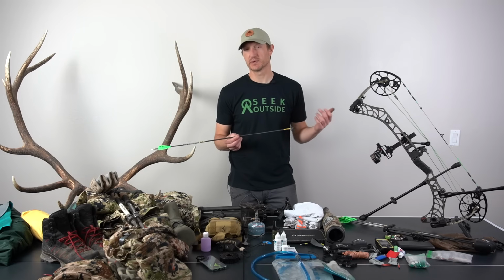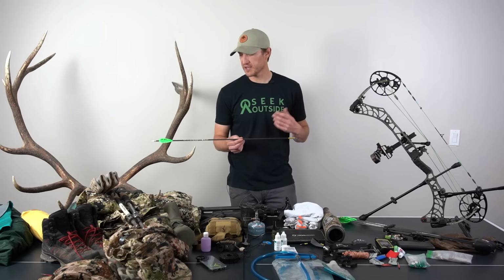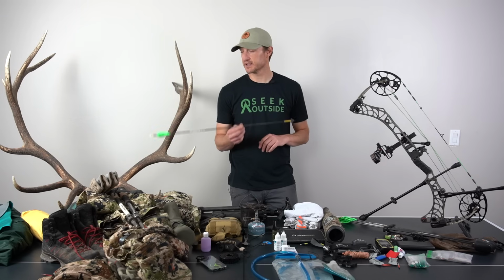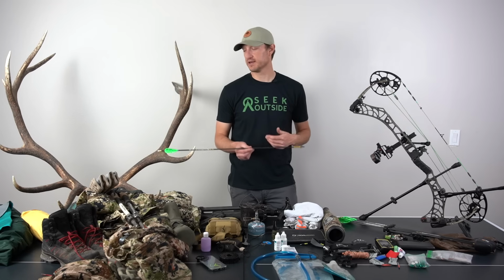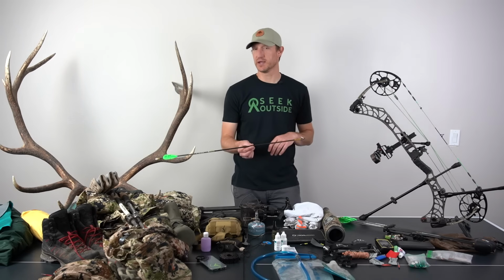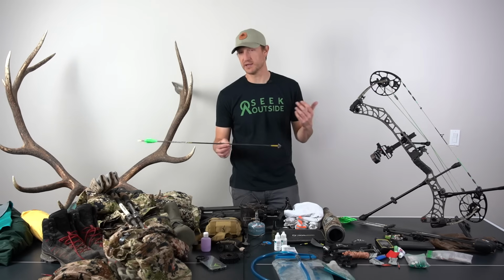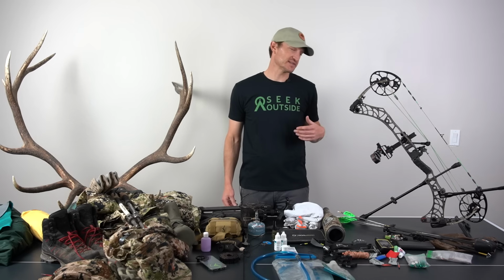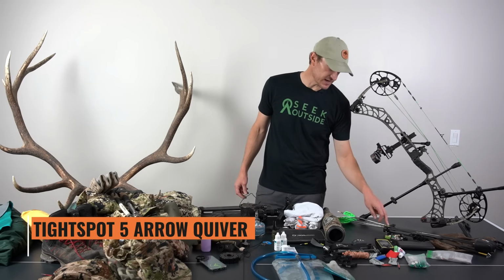So, speed's important, penetration is important, accuracy is important. Those are all things you have to take into consideration when getting an arrow set up. For me personally, I've landed on about that 460 grain range for a finished arrow weight for elk, antelope, and deer.